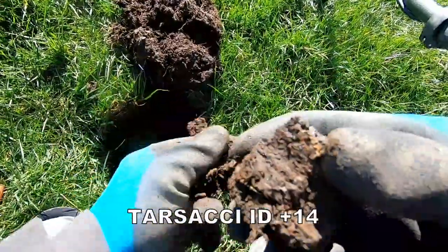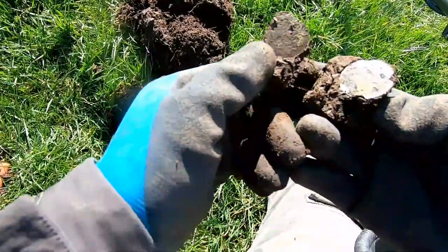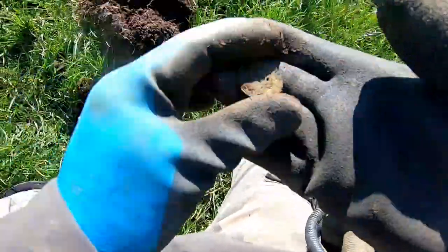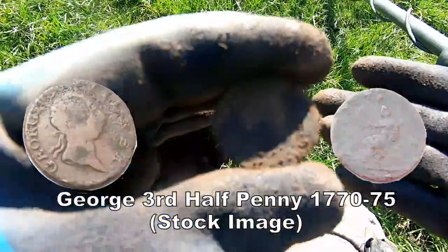There it is. Where's it gone? Just dropped out. Yeah. Coin of somebody. I think it's George III, penny, half penny again. Yep.